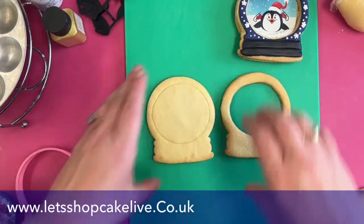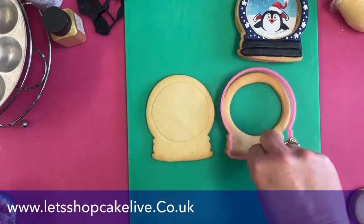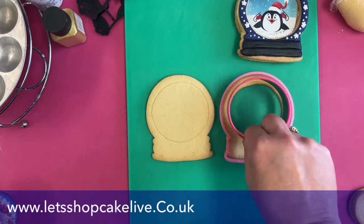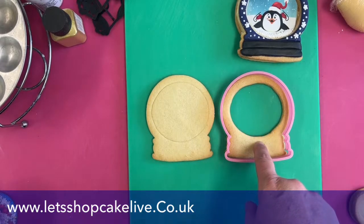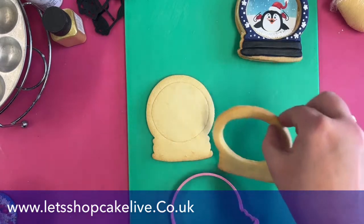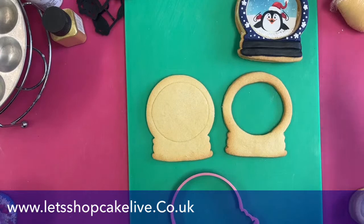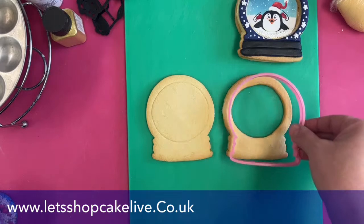You will need to cut out one whole one like that, and then you'll need to cut out a second one like that, and then cut the middle out. You will see on the video that I have cut the middle out when it's on the baking tray, because as you can imagine, if you went to pick that up, it's all going to stretch and you're going to lose its shape. So it's super important that you cut these centers out on the baking tray in situ, and it does show you in that video.